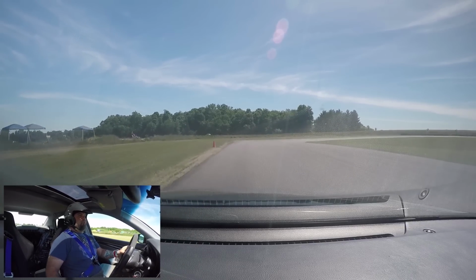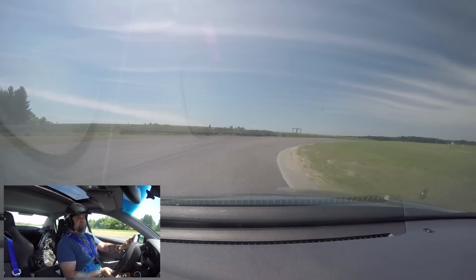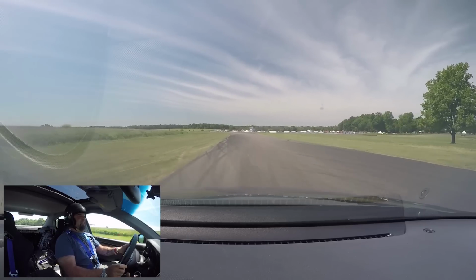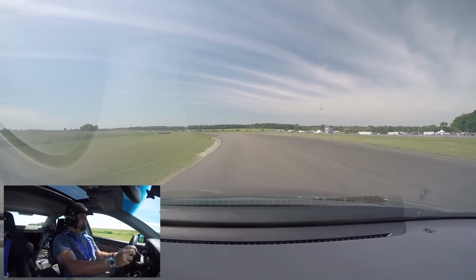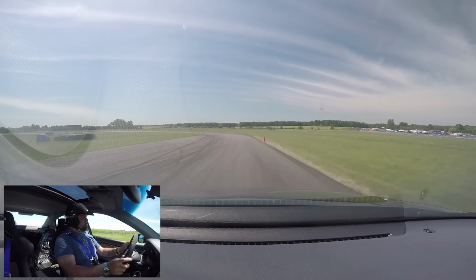Brakes, Megan Racing coilovers, and it's incredibly clean. Federal 595 RSR tires, and Jesus. So I'm trying to get used to it out here, and it feels strong so far.